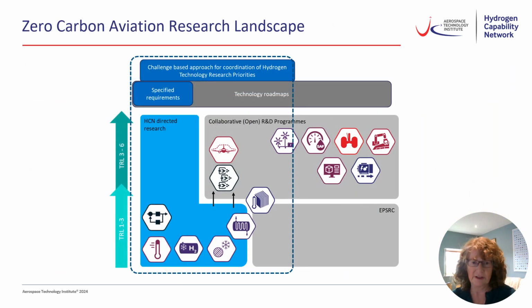If you look at the technologies that are needed to deliver liquid hydrogen-powered flight as laid out in the Fly Zero reports, there's a range of areas that need development, including the design of airframes with dry wings, liquid hydrogen-powered gas turbines, liquid hydrogen fuel cells, distributed propulsion, and the whole fuel system going forwards.